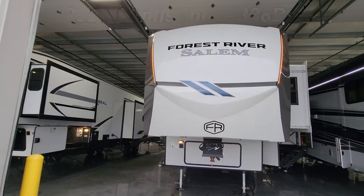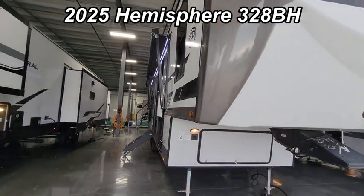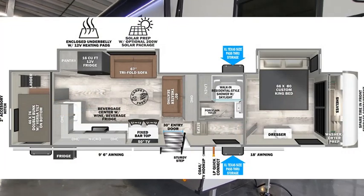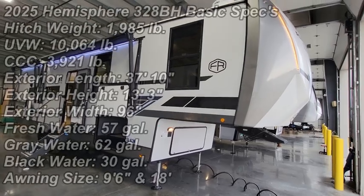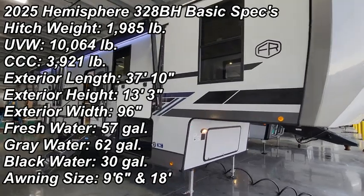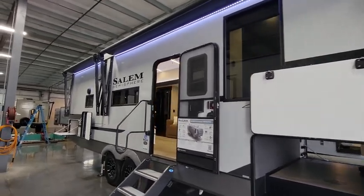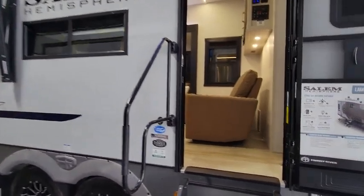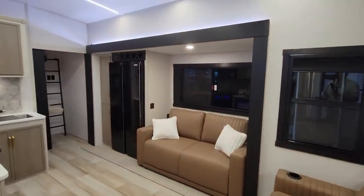Today I just want to do a real quick look here at the brand new 2025 Salem Hemisphere 328BH fifth wheel by Forest River RV. This is a 2 slide out bunkhouse fifth wheel. Comes in about 10,300 some odd pounds dry and just a little under 38 feet long. It's got a lot of cool features to it. We'll step inside here real quick. Let's check this thing out. Then we'll come on back to the outside.